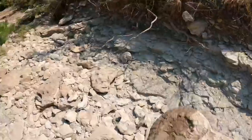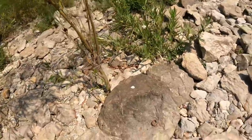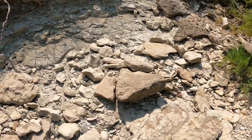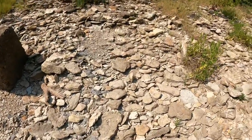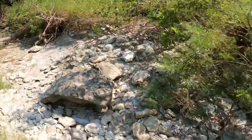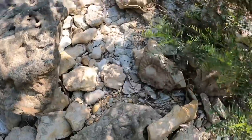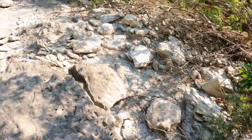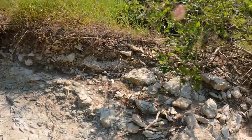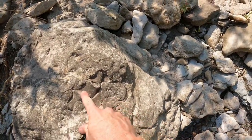He's out there somewhere. It's got that nice ammonite. Check out that imprint. Tons of stuff over here. Piece of one. Ammonite right there. And a huge rock. That's cool. There's one in that big rock.